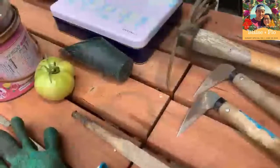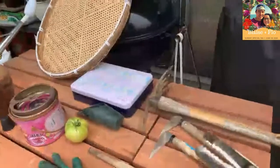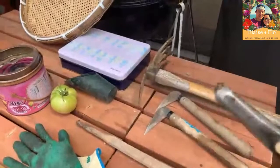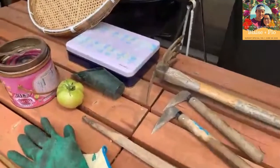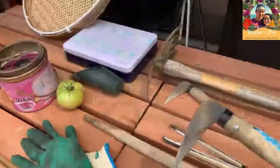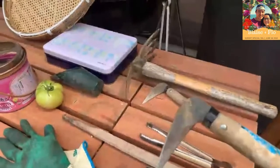This is a tool that I think is essential. It is to pick off caterpillars. Or to pick up slugs. Just basic old kitchen tongs, but I don't want to touch them. And I have two of these. I'm always picking them up and leaving them somewhere in the garden and forgetting about it.